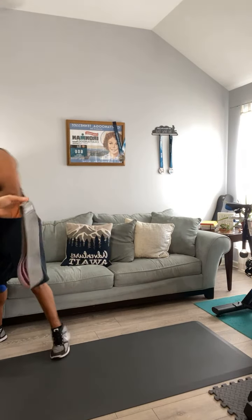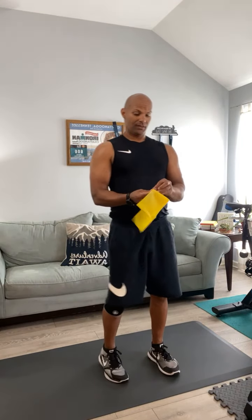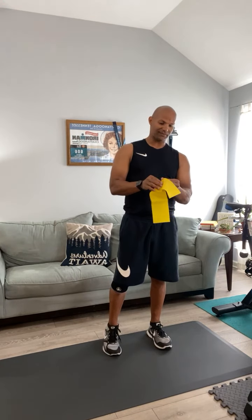All right, what we're going to do is put bands around our ankles, not around our knees, and do some side lateral raises with your legs, because you want to get the outside of your leg.